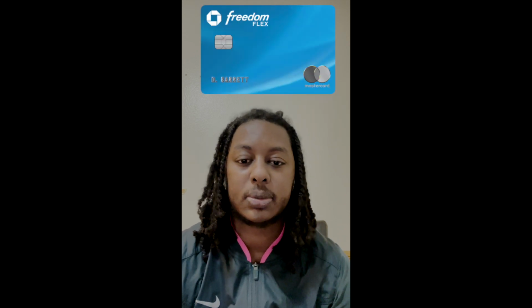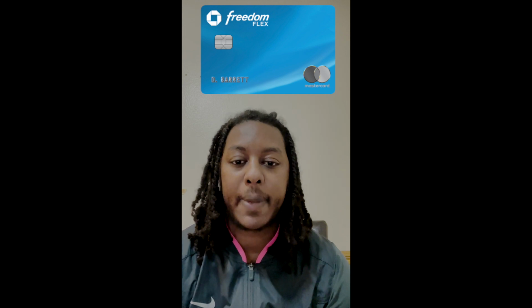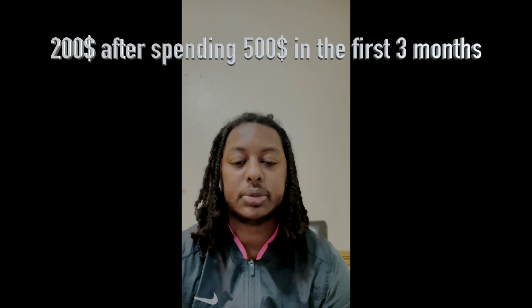What's up, everyone? Today I'm gonna be doing a review on the Chase Freedom Flex card, which is a pretty new card that Chase came out with recently. And I've gotten a chance to look it over, and I think it's a pretty good card, so I'm gonna be doing a review on it. So basically, this card comes with a $200 bonus after you spend $500 in the first 3 months, which is a pretty decent bonus.